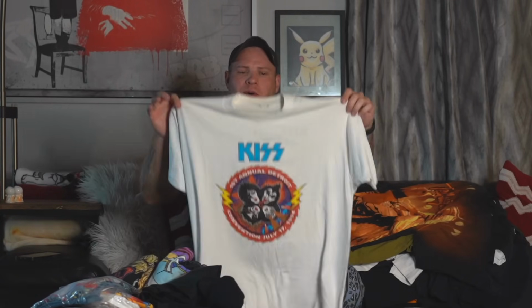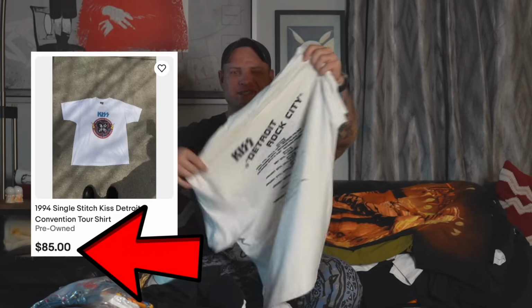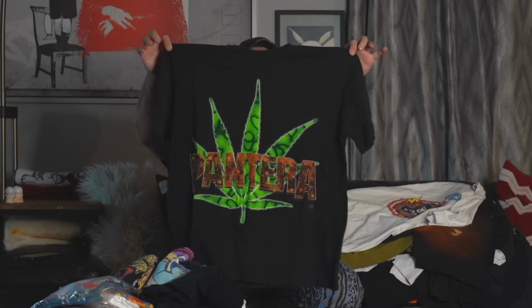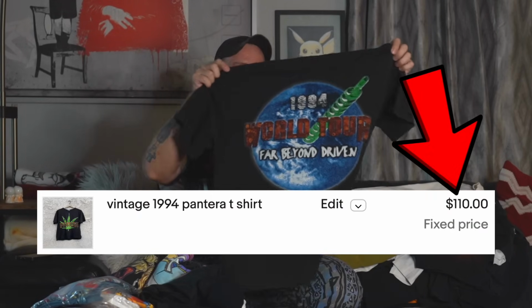We got a Kiss, another Kiss shirt. Whenever I get a Kiss shirt, I like to go Kiss. I don't know why, but Kiss Detroit Rock City 1994. It's got to be another Pantera. I'm sure of it. Yes, Pantera 1994, another Far Beyond Driven with the back hit.